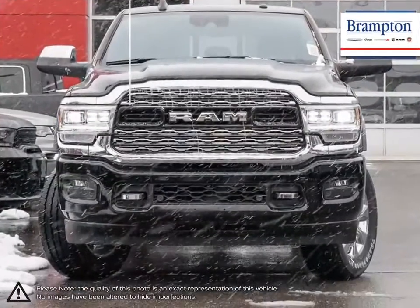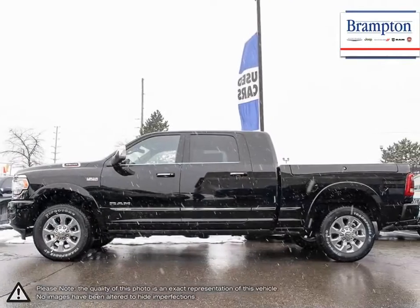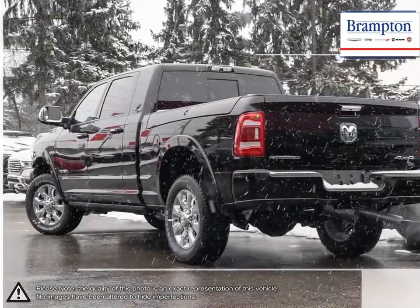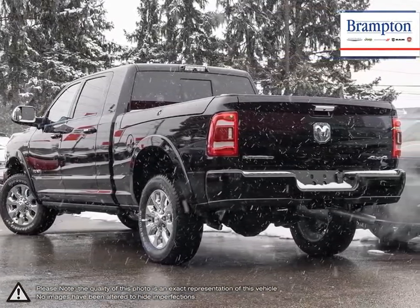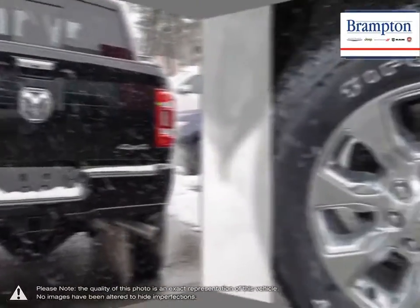The 3500 offers one of the nicest interiors available in its class, as well as impressive towing capabilities and stellar performance. Cushy seating, wide open space for passengers, and loads of cargo space give the 3500 a welcoming atmosphere.